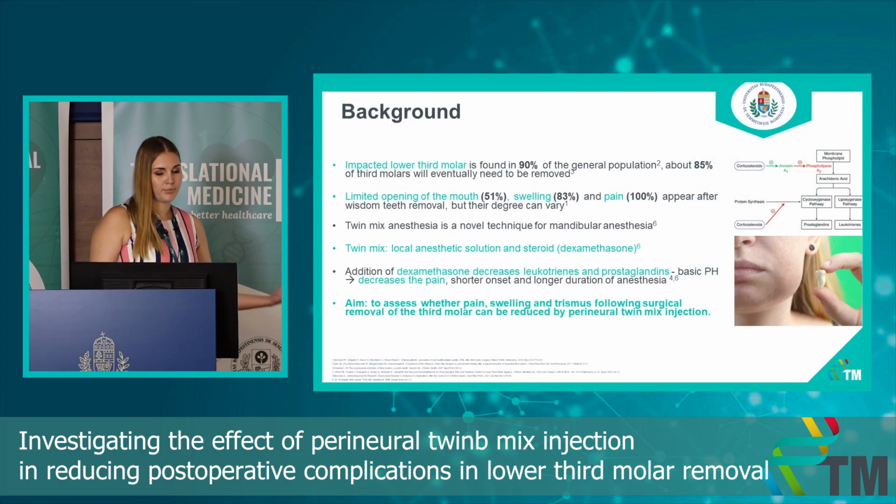Why is this topic important? Because impacted lower third molar is found in 90% of the general population, and about 85% of the third molar will eventually need to be removed. And after this surgery, in the first 7 days, patients have swelling, trismus, and pain. So our question is, how can we reduce these symptoms?